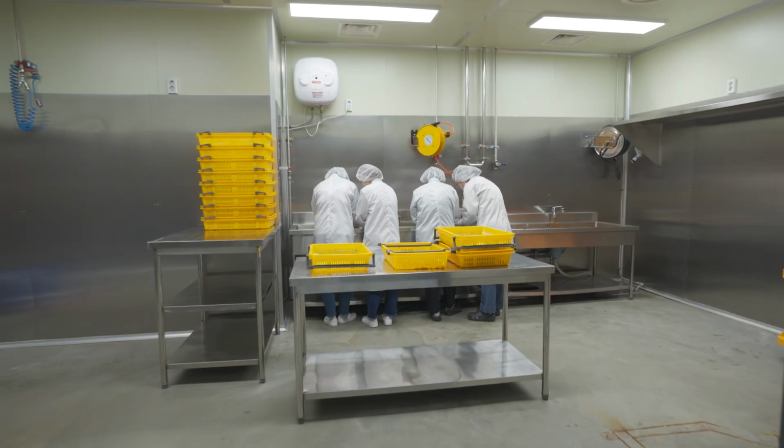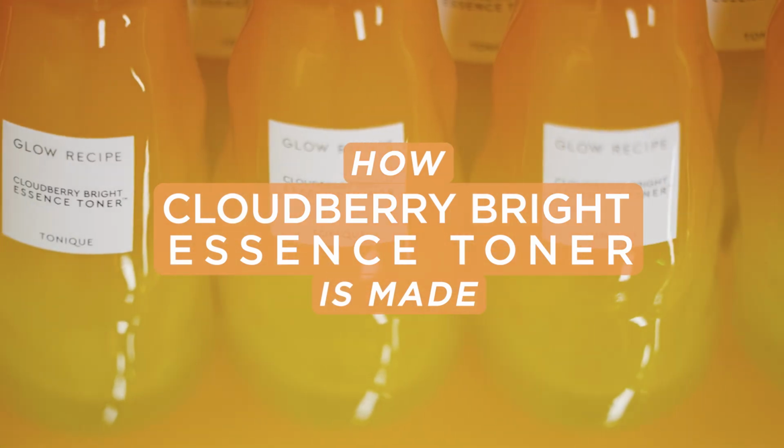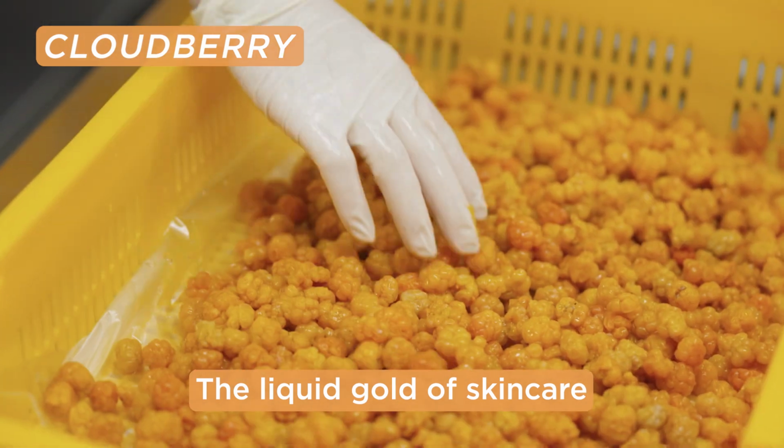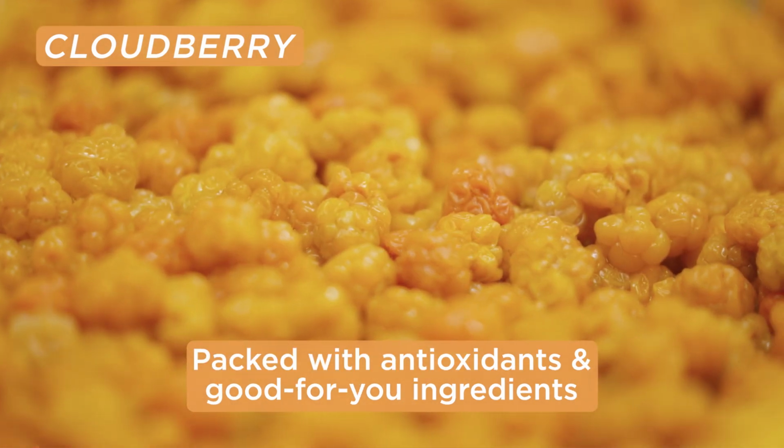I'm taking you behind the scenes of how we make the Cloudberry Bright Essence Toner. Cloudberry is actually considered the liquid gold of skincare. It's packed with antioxidants and good-for-you ingredients.